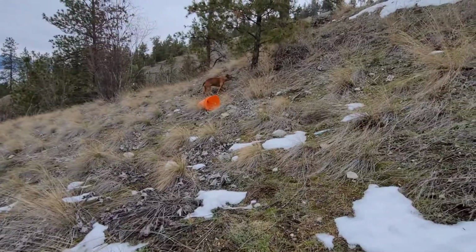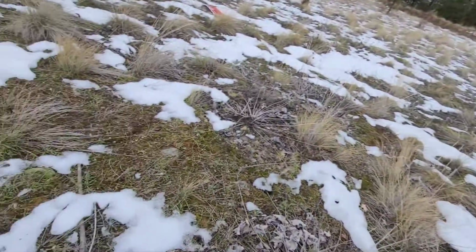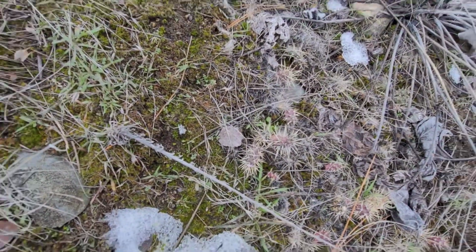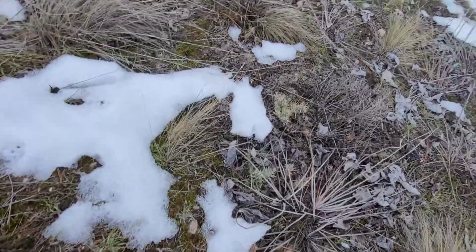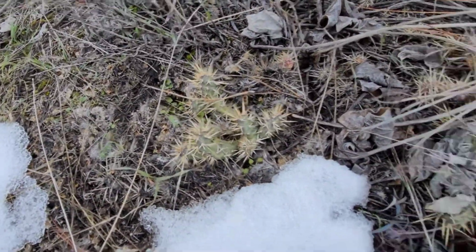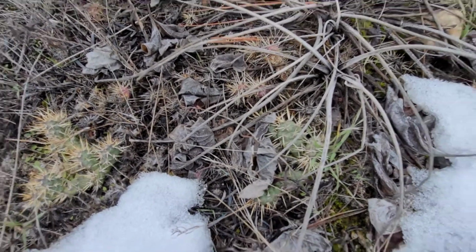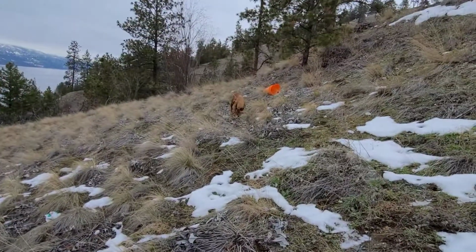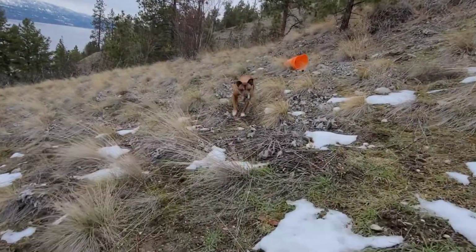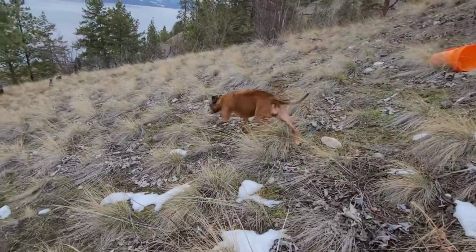Journey, I need you to be careful, please. It's scattered everywhere. Look at this stuff. You don't see it till you're right on top of it. Don't step in any, Bubba. All right. Quick pee, my love, and then we're going. Please be careful.